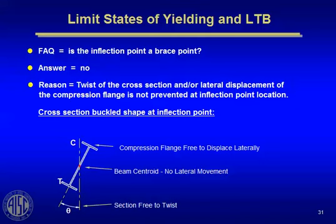And what you find out is that the beam wants to twist like that. And the compression top flange kicks out to the right, the tension flange kicks out to the left, and the whole cross-section twists. So we haven't prevented displacement of the top flange laterally, and we haven't stopped twist of the cross-section at this inflection point. So it doesn't meet our criteria. And so the answer to the question is no. An inflection point cannot be counted on as a brace point. And when you look at a continuous beam, you need to consider the unbraced length from support to support, unless, of course, you have a top slab or something else bracing the compression flange.